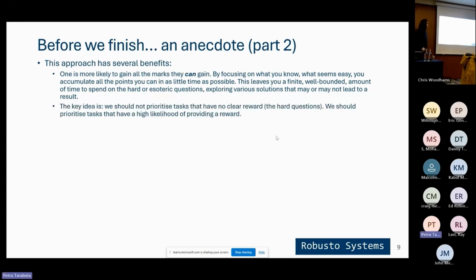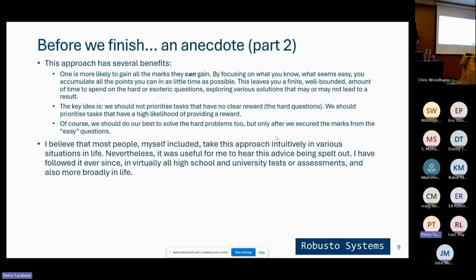The key idea is we should not prioritize tasks that have no clear reward, i.e. the hard questions. We should prioritize tasks that have a high likelihood of providing a reward. Of course, we should do our best to solve the hard problems too. It doesn't mean just be lazy, don't solve anything that's hard. No, do your best to solve them, but only after you make sure you secured all the marks you could by answering properly all your questions, all the easy questions.